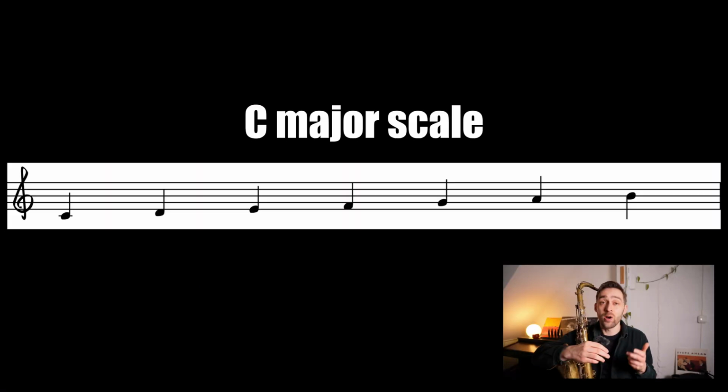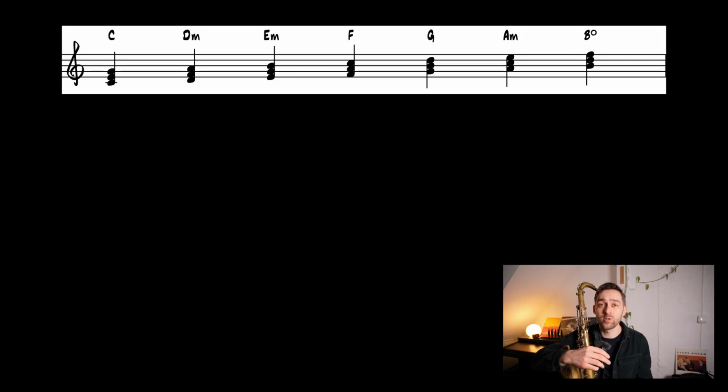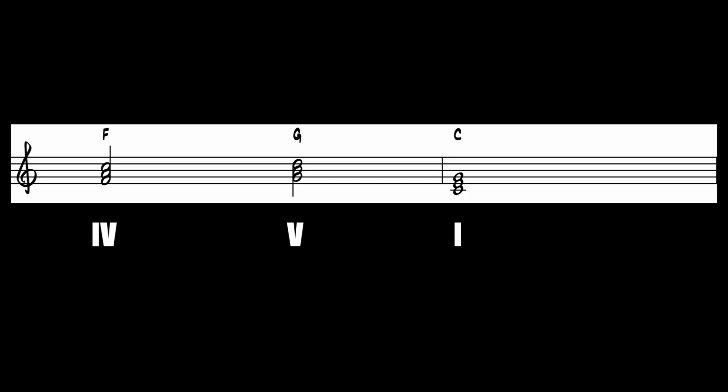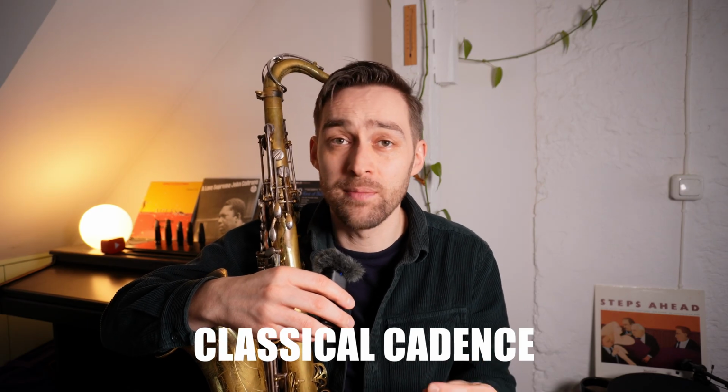Let's take, for example, a C major scale. On each degree of the scale, we can build a chord. And for many years, composers have used these chords. And what turned out to be the most used chord progression is connecting the chords on the 4th, 5th, and 1st scale degree. This is also called the classical cadence, and I'm sure you've heard this sound many times before.